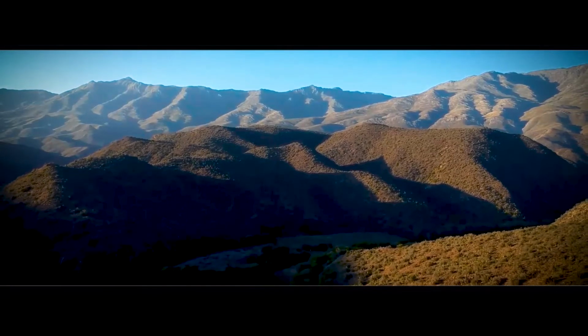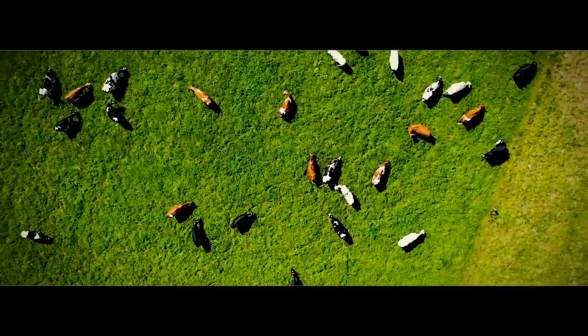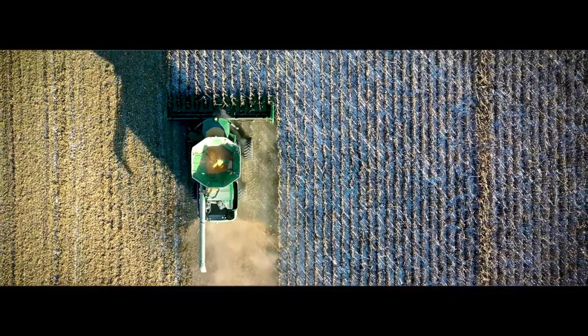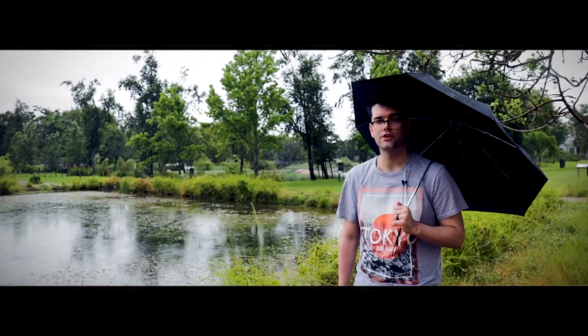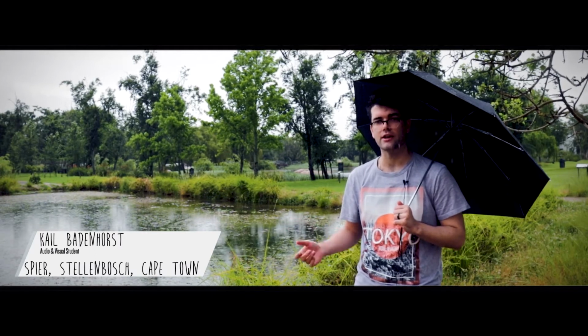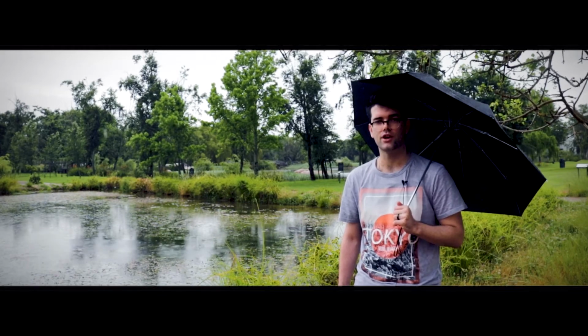South Africa's natural habitat has been declining at an alarming rate, with 22% of South Africa's natural habitat already destroyed. One of the most significant players here is agriculture. My name is Carl Barnhorst, and join me here today at Spier to look at one of the most important sustainable agricultural practices, crop rotation.